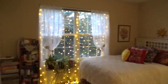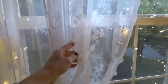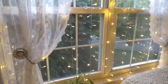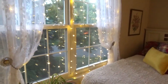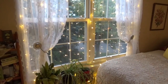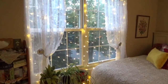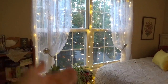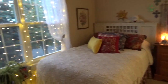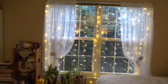I got those on Amazon, and then I got the curtains on Amazon also, just these lace curtains. In the winter, I do have thermal curtains up because it gets so cold here in Nebraska anyways, and these windows just aren't the best. So I do have super thick, heavy light blocking thermal curtains up in the winter, but in the summer I keep the windows open as much as I can, like over here, and I keep the shades open all the time because I just love having the sunshine come in, and I love my view. I love my trees.